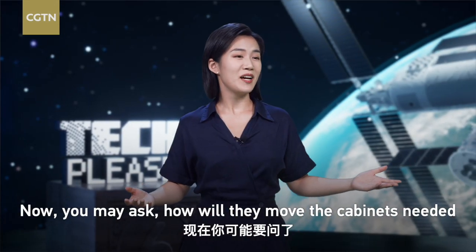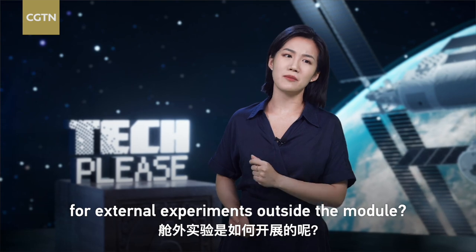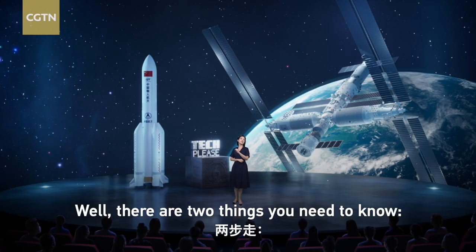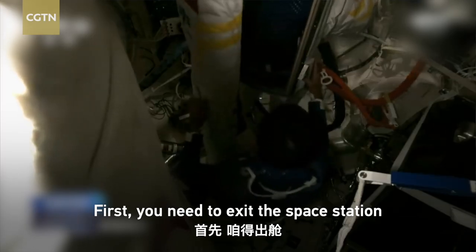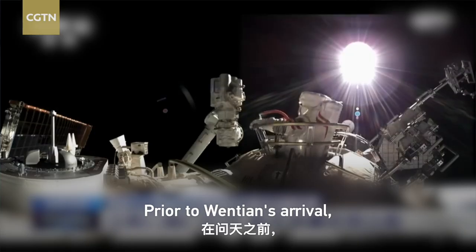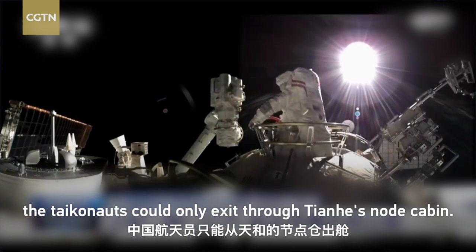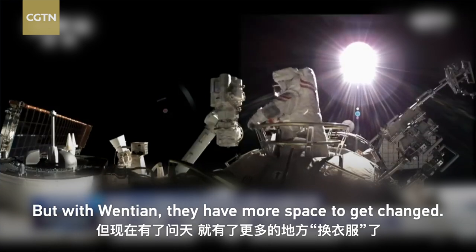Now you may ask, how will they move the cabinets needed for external experiments outside the module? Well, there are two things you need to know. First, you need to exit the space station, fully protected, of course. Prior to Wentian's arrival, the taikonauts could only exit through Tianhe's node cabin. But with Wentian, they'll have more space to get changed.